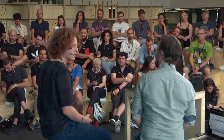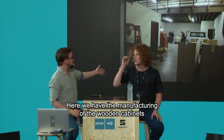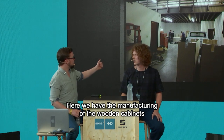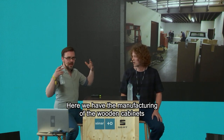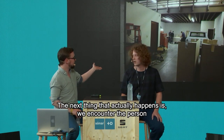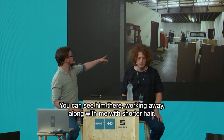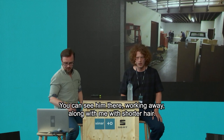We hadn't planned ahead for there to be a dedicated space for us to work in. We just thought that we would just do it. So here we have the manufacturing of the wooden cabinets that will support this thing. That's the next thing that happens: we encounter the person who's received the designs to make the wooden cabinets, and you can see him there working away along with me with shorter hair.